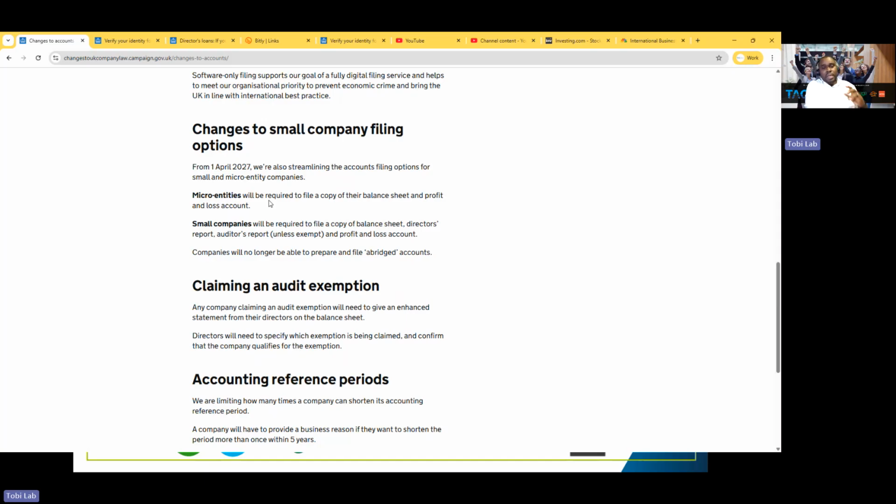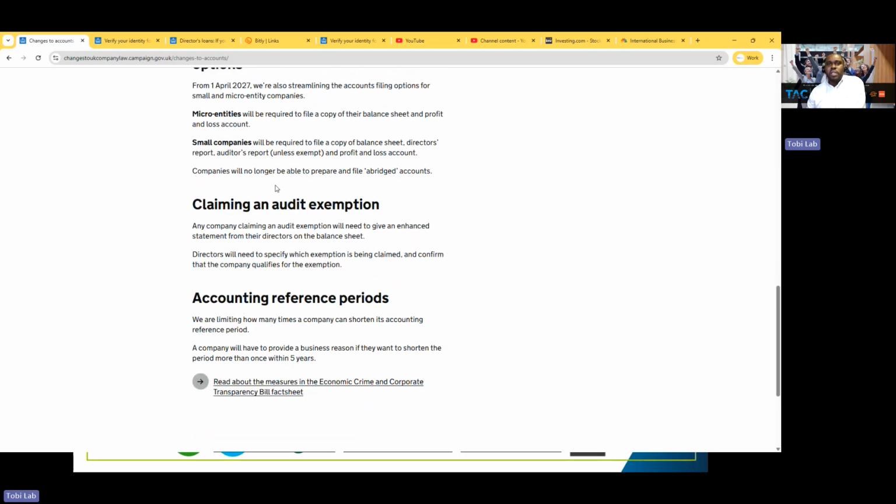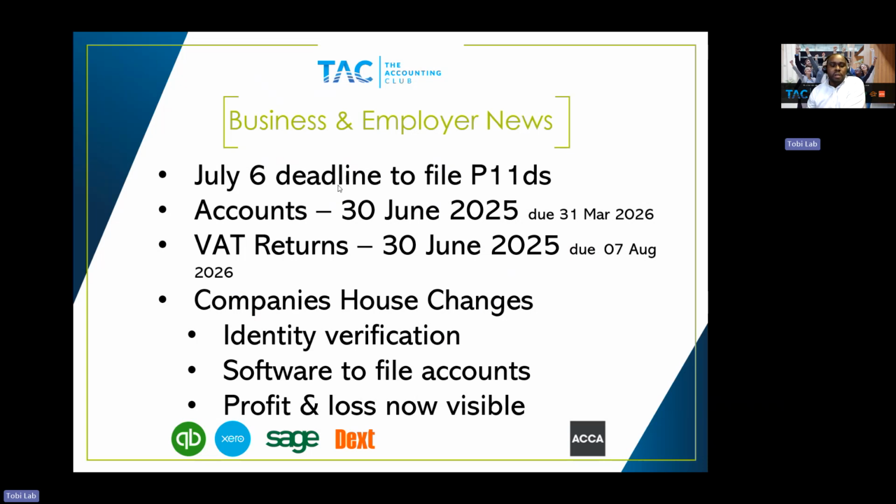This means that lenders, partners, friends, cousins, nephews, customers, suppliers, anyone can see how much your company is actually making in terms of turnover, and how much your company is actually spending in terms of expenses. They are trying to increase scrutiny on businesses and make businesses a bit more transparent. Those are the changes that I want to talk about on here.